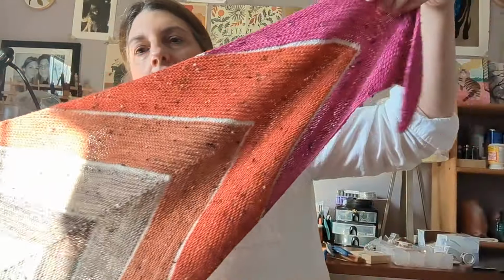So this is it. Finished object. I'll try it on.